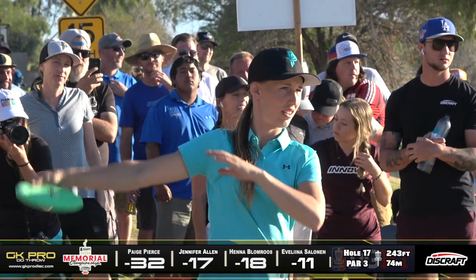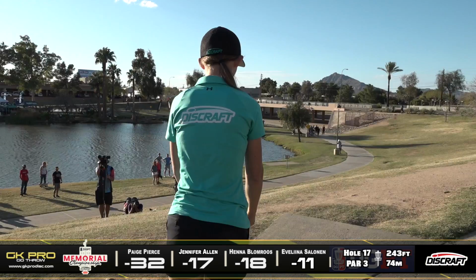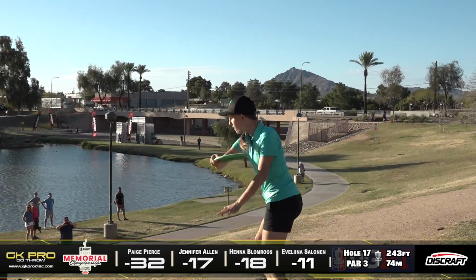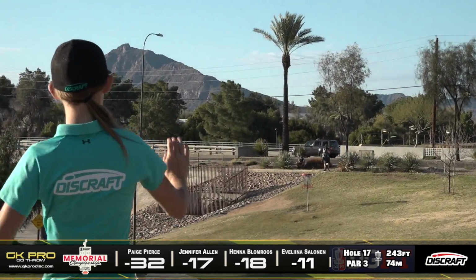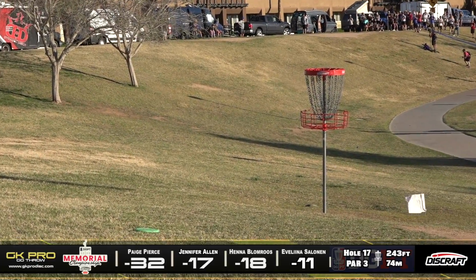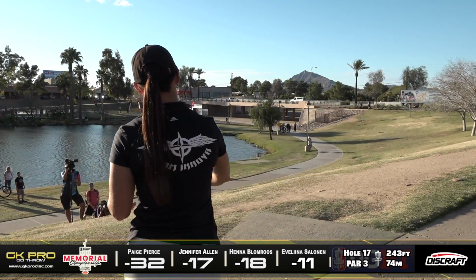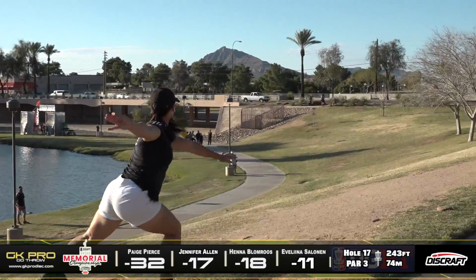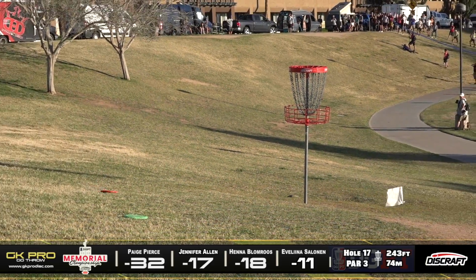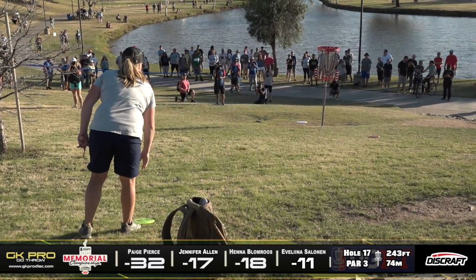Eveliina throws a forehand with a rock, puts it way too far right, gets a little wind blast. But it's not out of bounds, but she will have a scary putt. Very scary putt. You can see Paige asking for it to settle down because she knows that things can just get out of hand really quickly. It's so easy to slide into that gunite. Jen throwing a really nice looking putter shot. Yeah, that was pretty good. Eveliina says, nope.